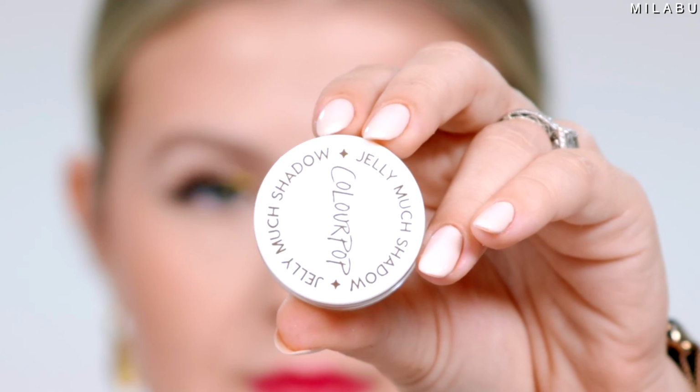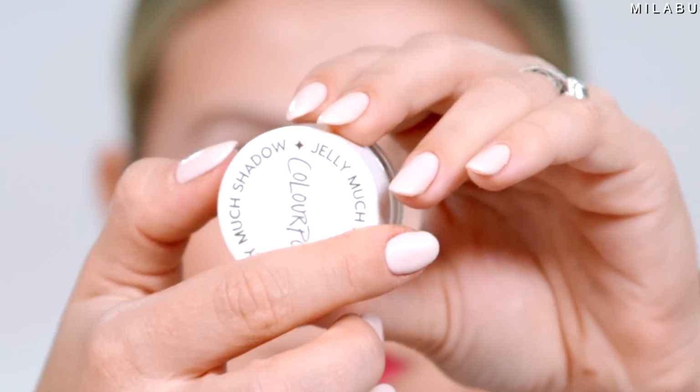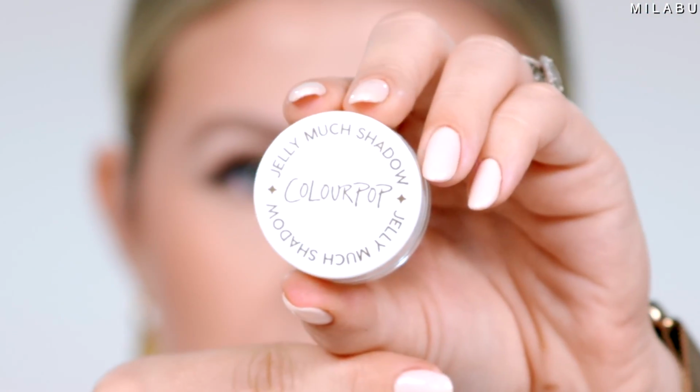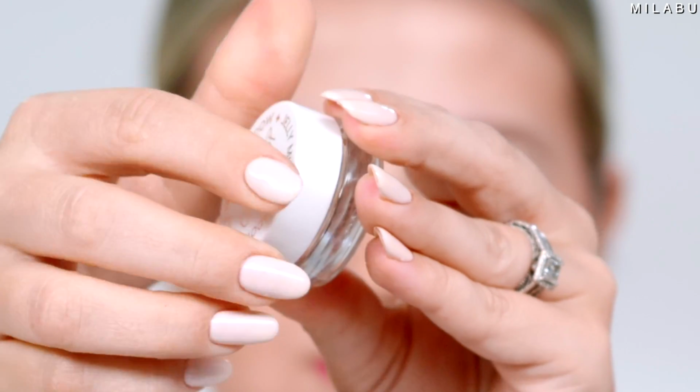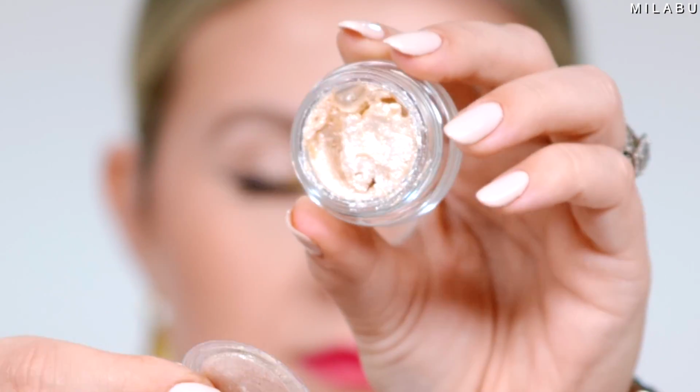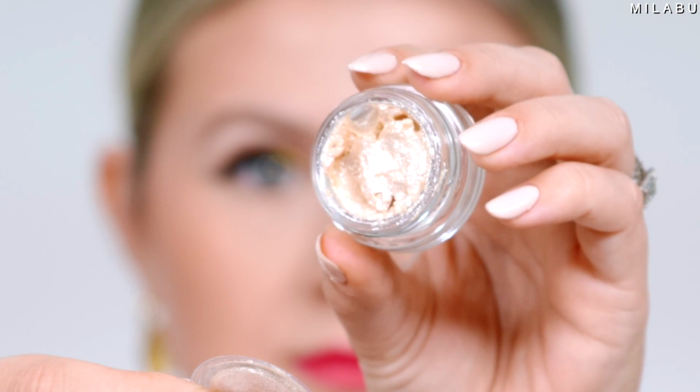I almost forgot about the jelly eyeshadow. This is by ColourPop, and this is their Jelly Much Shadow. I picked up shade Mojave Moves. $9 each, and they have one more other shade. So this right here is an innovative water-based formula that delivers high impact color in a single swipe with a vibrant metallic finish. It says it's not supposed to crease, fade, or transfer.